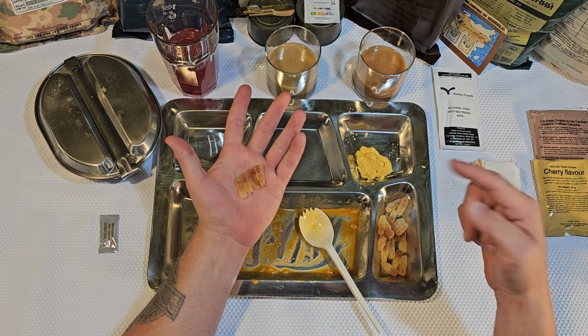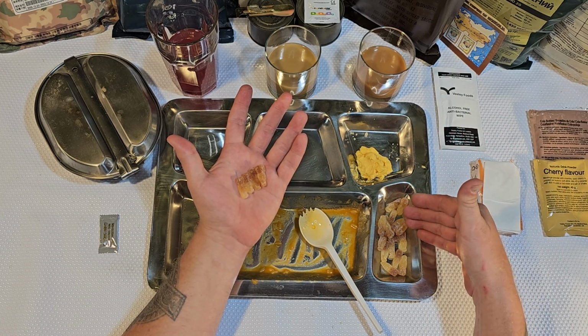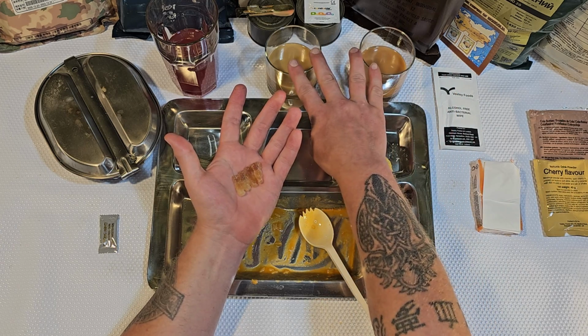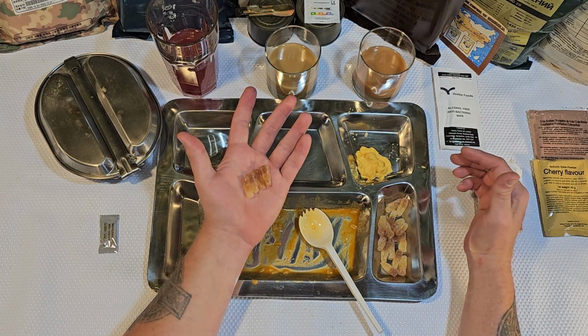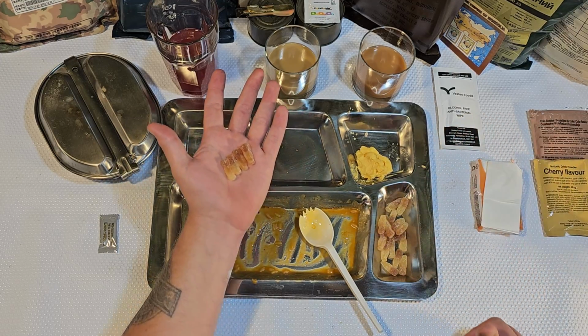Anybody over in Britain, if you could just send me a shipping container full of these and pack some oatmeal blocks and 3-in-1 teas and coffees, and, well, like just a whole shipping container full of random shit would be great. Anyway, let me get some more of these.